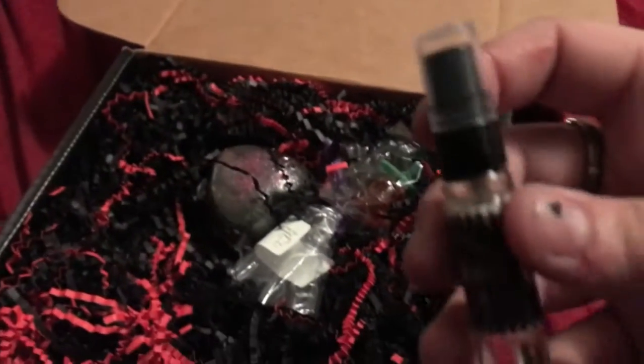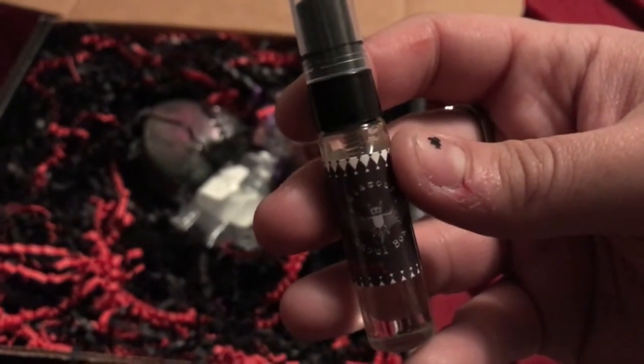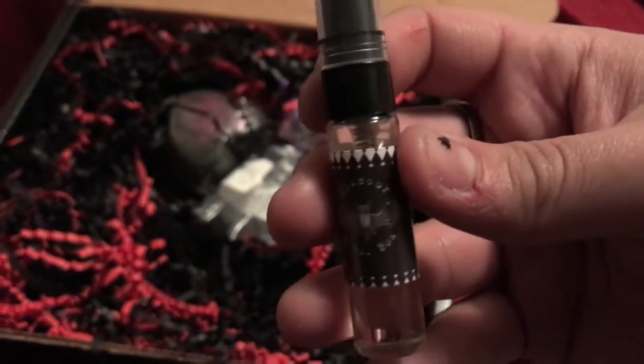Okay. It smells like rum. Yeah, it does. It smells really good. It smells like rum. It smells like how I'd imagine Voltaire would smell. And being that he is the king of goths, it only makes sense. I have rum that smells like that. It is called Twisted Ghoul.